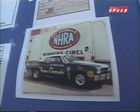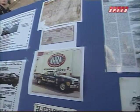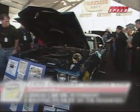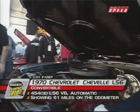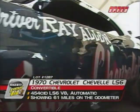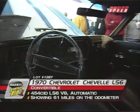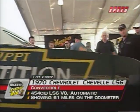Let's go to Rick DeBruhl. Well, this is what our next Haggerty Fantasy Bid car looked like 35 years ago, and this is what it looks like now. This is lot number 1287. Officially, it's a 1970 Chevrolet Chevelle LS6 convertible, but this car has a lot of history going for it. Back in the early 70s, 70 and 71, Ray Allen drove this car in NHRA competition and won just about every race he entered in. This car has been restored to driving condition now, and now it is our next fantasy bid car.